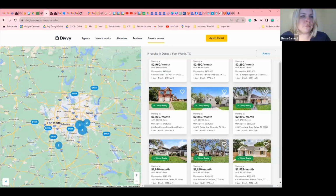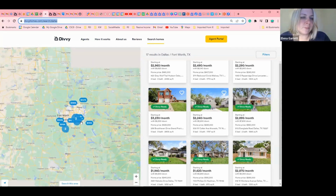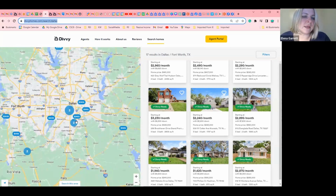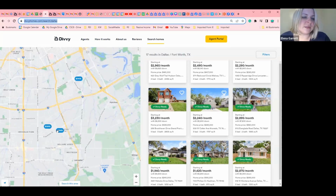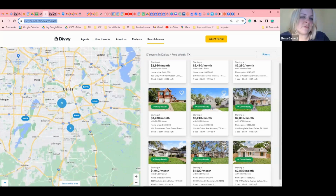Right now, Divvy Homes, divvyhomes.com, search Dallas. You can pull up and see what homes are available for rent to own in the Dallas-Fort Worth area of Texas. If you see, for example, 8 or 3 or 2, if you zoom in, it will pull up additional details on those homes. You can also see at a glance the prices on those homes. Now, the prices on those homes may not tell you much.